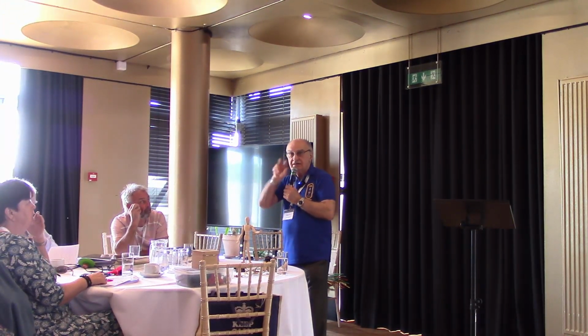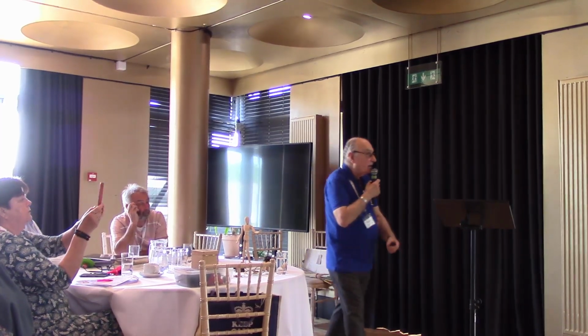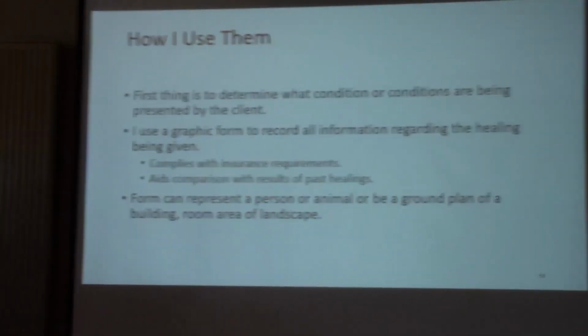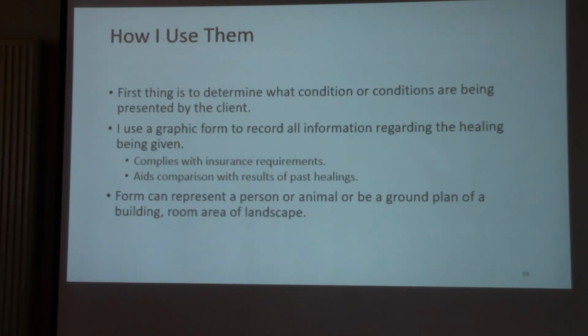2, 3, 4. And when I do healing on people, I have charts that I draw over them, and I put the readings in. So when I come back later and do a repeat healing, I can compare to see what the energy levels are. Have they increased or dropped? Hopefully they've dropped. We'll see an example in a minute. So I use graphic forms to record all information, which complies with insurance requirements and aids comparison of results, and the form can represent a person or the ground plan of a building. You don't actually do these pendulums on people or things. You can do them on plants, you can do them on your food.